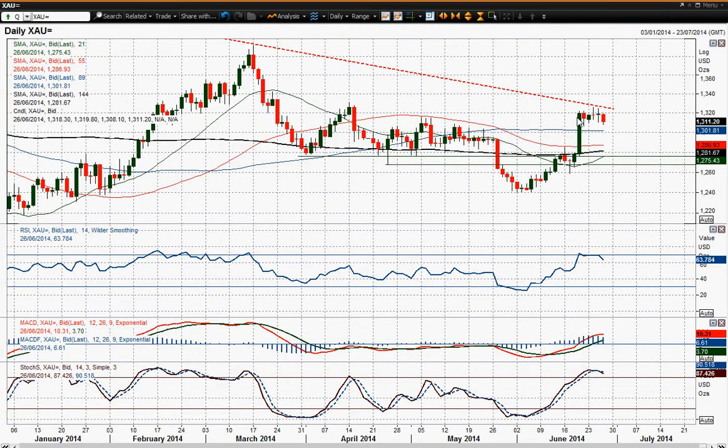But if you see that pressure on that 1306 support area, you might well find that this big green candle starts to retrace and unwind, and as I said, you're back towards that 100.4 moving average, also that's 1285. So that may well be what is underway, but until that support is breached at 1306, then I think we've got to just maintain a little bit of caution, but certainly just in the last few minutes that gold price has started to come under pressure.